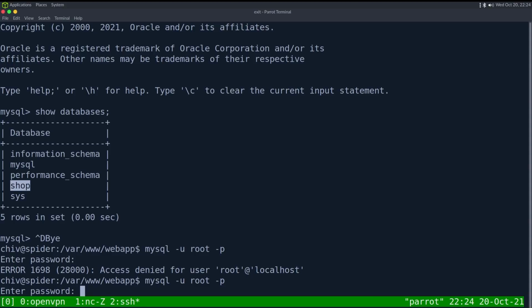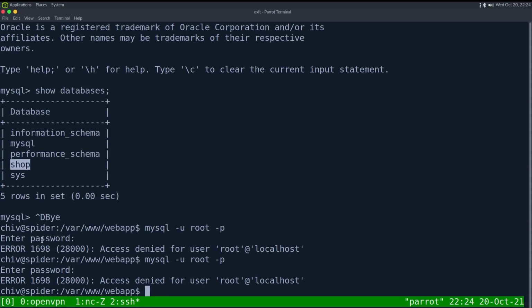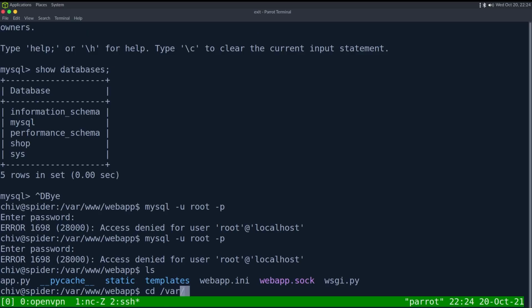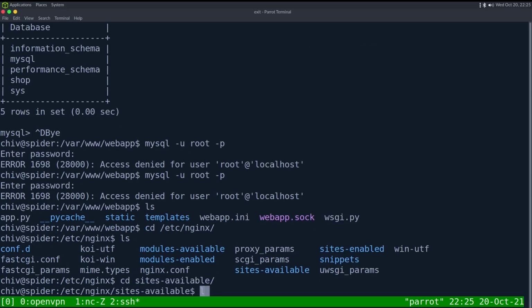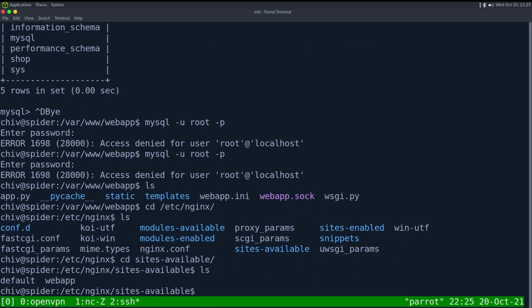Access denied. I'm going to try the password of password or something. Still can't get in, so we can't get into game. We could go to /etc/apache... actually, it's Nginx, right? Nginx sites-available. See if there's a way we can access game.